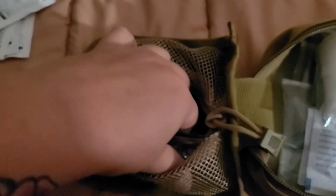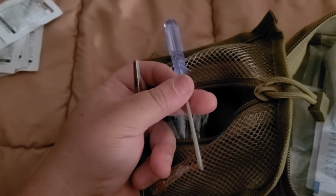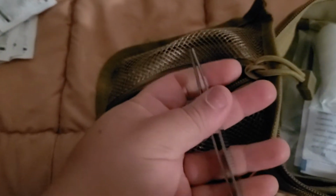Okay, we're going to move on over to the other side of my bag. In this zipper, we have a whole bunch of little goodies. We've got tape. We've got, here is my screwdriver that I mentioned, right? I have a screwdriver. I have tweezers.